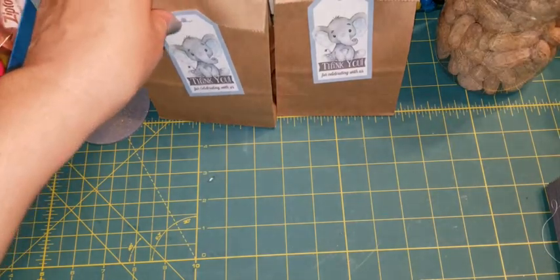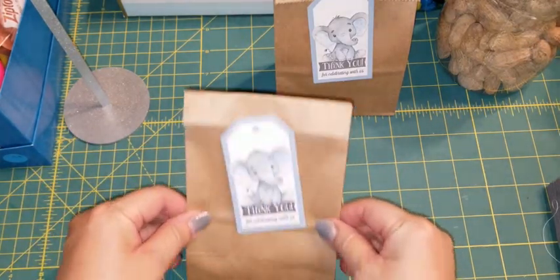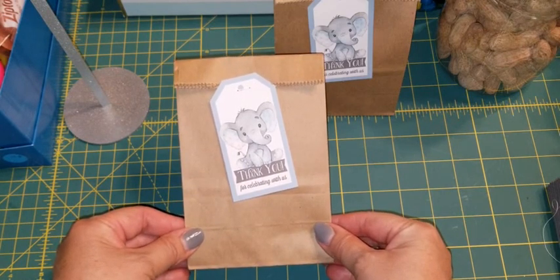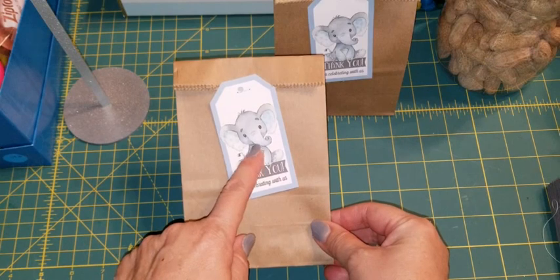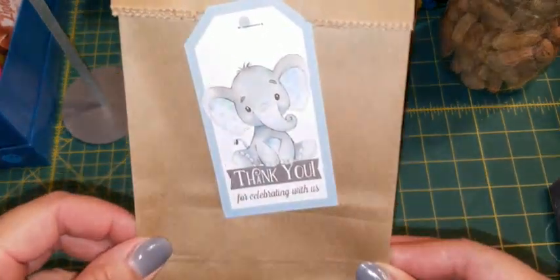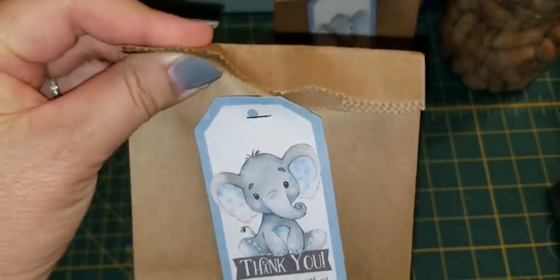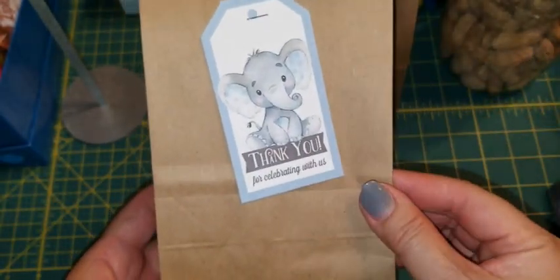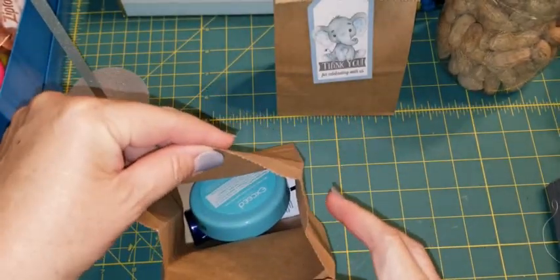Next, each guest is gonna get an omiyage, and omiyage is just a little bag of treats, kind of to say thank you, in this instance, to say thank you for coming, for sharing in our special occasion. I got this download, this elephant, and it came in tags, and you saw it all over in my decorations. So this is a tag that I cut out, and I used my mini stapler, actually I think it's my Stampin' Up mini stapler, and I stapled it onto a brown bag, kind of to mimic the peanuts.